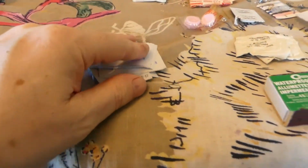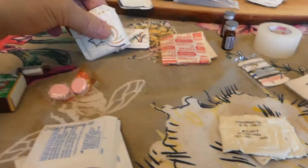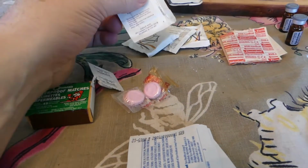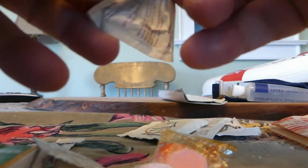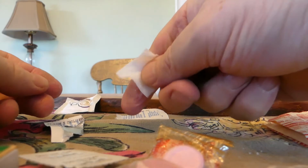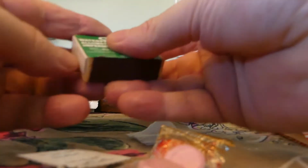Some alcohol swabs, some waterproof matches, some Pepcid, some Tylenol, some actual wet wipes. Wet wipes will work for skin cleaning if you've got nothing else, so these ones are from probably some sort of a meal at some point. Completely dry, so garbage. What about these? Still moist, they work. These are also good as a fire starter.